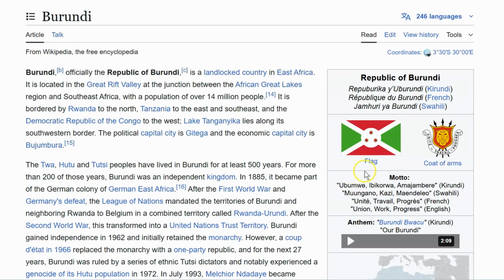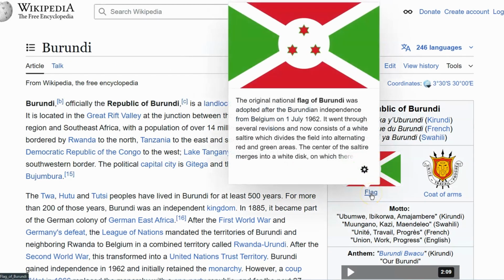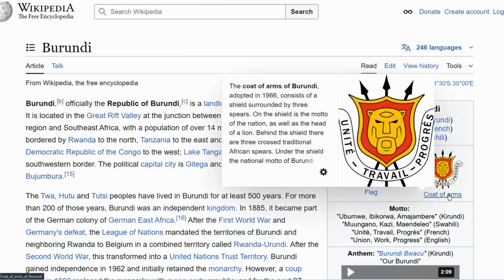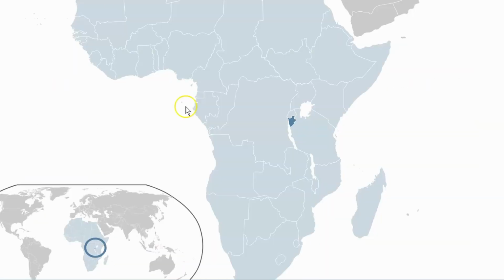Here is its flag. It is an X-shaped silver cross with a circle in the center with three six-pointed stars, as well as green on the left and right side and red on the top and the bottom. The coat of arms has a stylized lion with three spears on a shield, and the motto in French: unity, work, and progress.